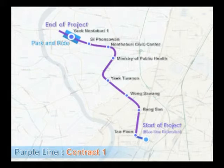The alternative does not include any change to the first part of the original design, but starts at the end of the structure over Klong Prem, where the viaduct begins.